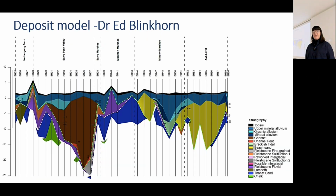This is a preliminary deposit model that we need to update following the assessment, but it gives you an idea of the range of deposits encountered in the range of depths. So this model is slightly confusing because it's not a cross section, it goes down the length of the borehole transect. So this is a cross section across the channel, but this goes down the channel towards the east.